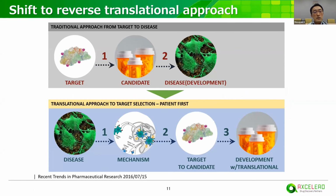As you know, a translational approach is taken. The conventional translational approach is to start with target of interest, and then go to the compound generation, candidate selection, and go to the development stage. But nowadays, to improve the success ratio of drug discovery, reverse translational approach is getting more important.